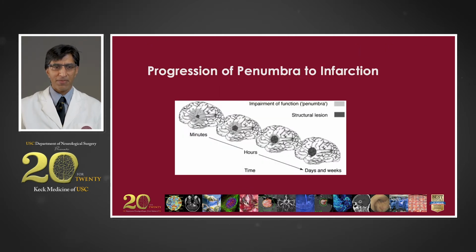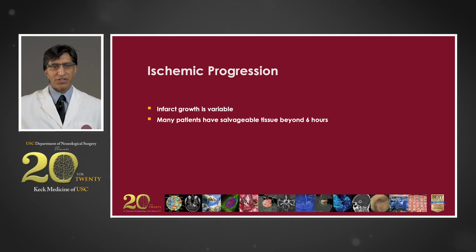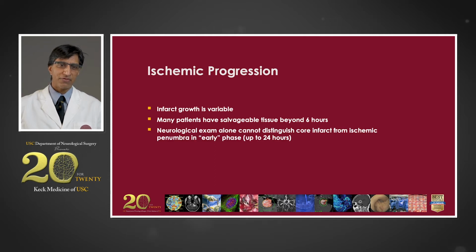We know that with time, if the vessel remains occluded, the area of the infarct expands and grows, whereas the area of salvageable penumbra decreases. But this ischemic progression is highly variable from patient to patient. Some patients can have salvageable penumbra even beyond 6 hours since the onset of their stroke symptoms. And the neurologic exam cannot reliably distinguish between the tissue that's already permanently damaged, or the infarct, versus the ischemic territory that's at risk of converting to infarct later on.